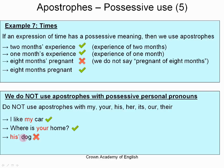And so "his dog" with an apostrophe, that is wrong. We do not write the apostrophe. Even though there is a letter S at the end, that makes no difference. We still write it without the apostrophe. So we write it like this: his dog, no apostrophe. That is correct.